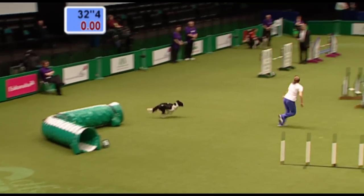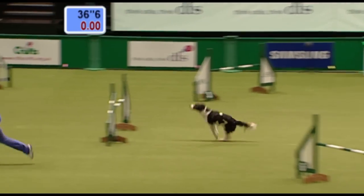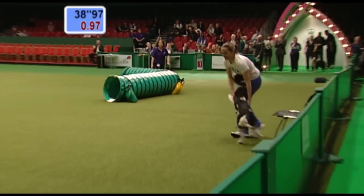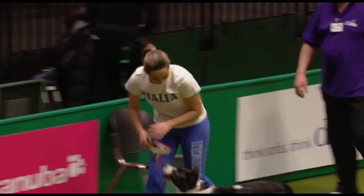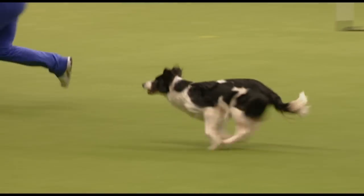Through the tunnel. Time is good, but it's not going to catch Lucy Osborne. 36.4 leading time. Over the last. Oh, and down that goes. Down that goes. 5.97, I think we'll find. Francesca Zatti, Shake for Funky. There it is, goes into 12th. And we now come down to the last two.